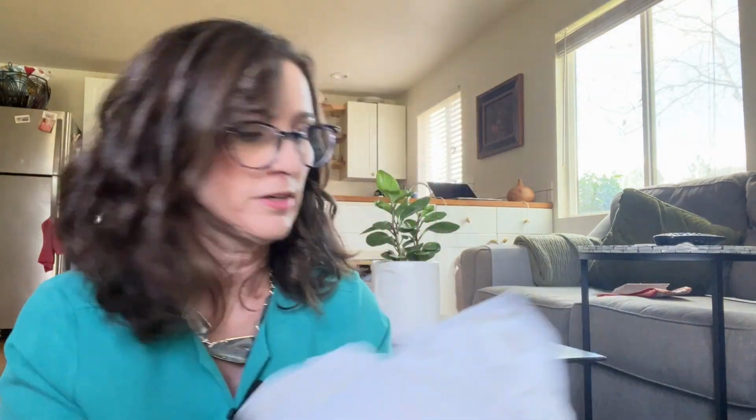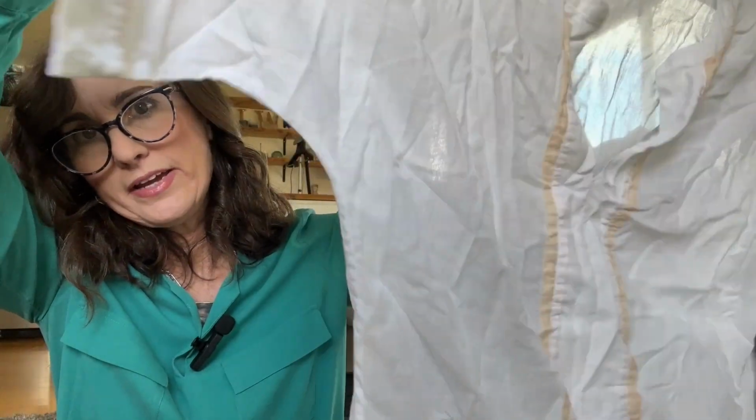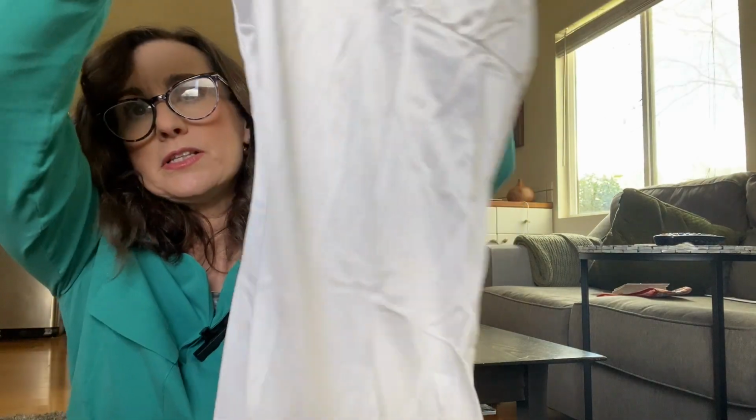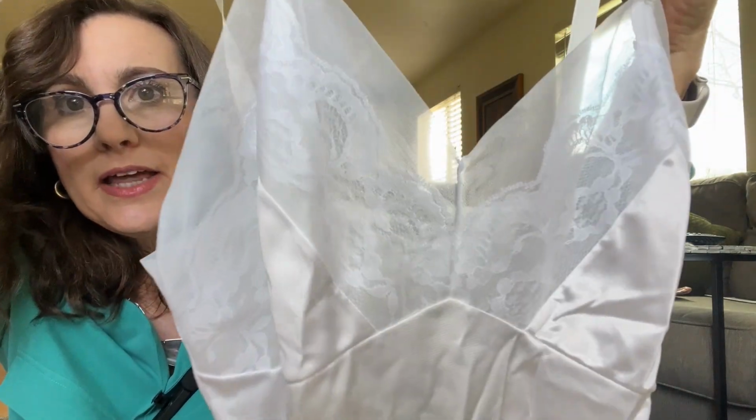Size 29. Super lightweight top here I got from J. Crew. It's a little bit of the newer tag. It is like a sheer white, probably just a cotton. I think the tags are cut out inside. But just a little basic top. Again, very lightweight. I picked up a vintage slip, full slip, and white lace.